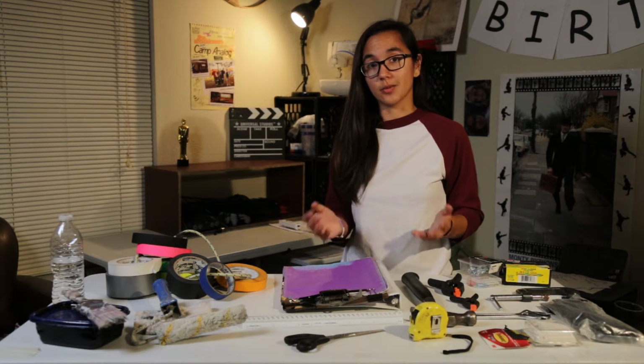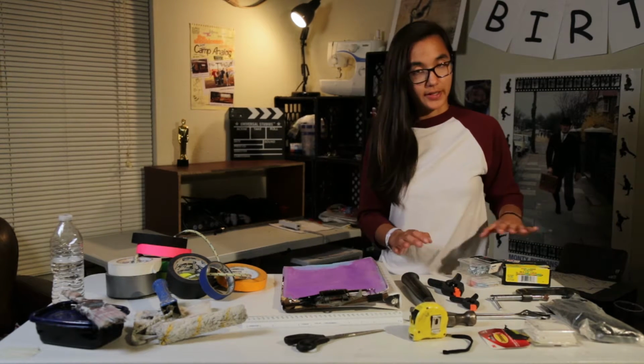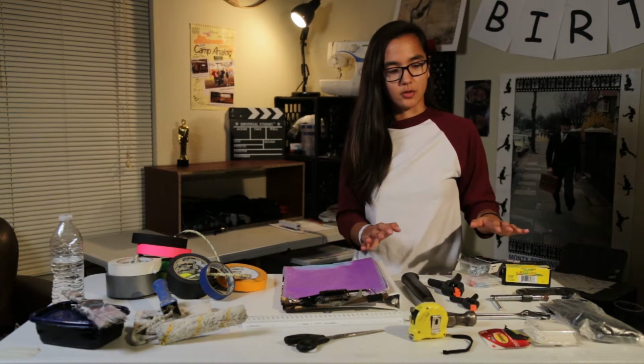But there really shouldn't be any major things going on, no major construction or planning or anything like that, unless something does go wrong. So like I said, just essentially putting out fires. Like I said, a lot of art department is construction, so I have basic construction tools here.